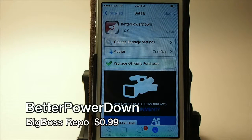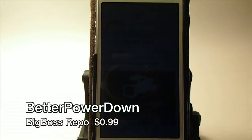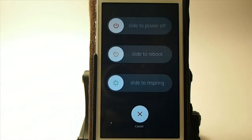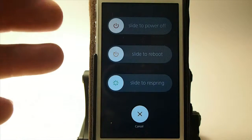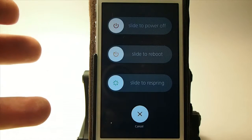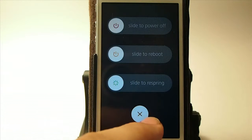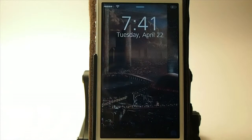The first one we're going to look at is called Better Power Down, and what this does is it adds the 7.1 style to your power down options, and I'm only going to show you this one here. You see you get these three different things. You can actually customize it quite a bit. You can change it up to the iOS 6 style if you prefer it, but I prefer the iOS 7.1 style. That's called Better Power Down. It's 99 cents in Big Boss.